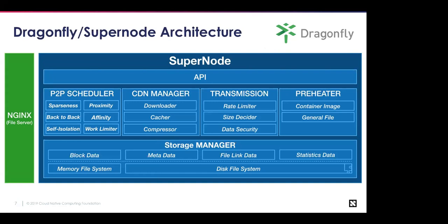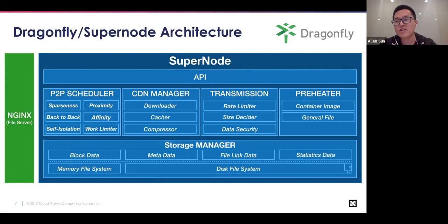There's talk of a peer-to-peer network, but then it sounds like everything actually gets downloaded through the super nodes. Is that right? So if a client is downloading an image, is all the data flowing through the super node? Actually, no. Not all the data is from the super node.